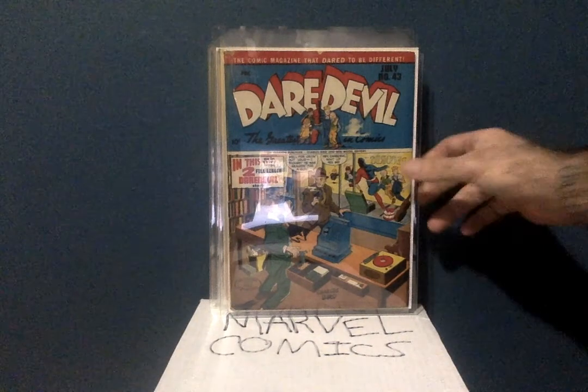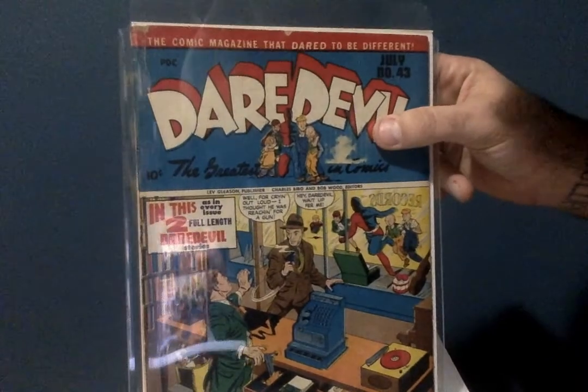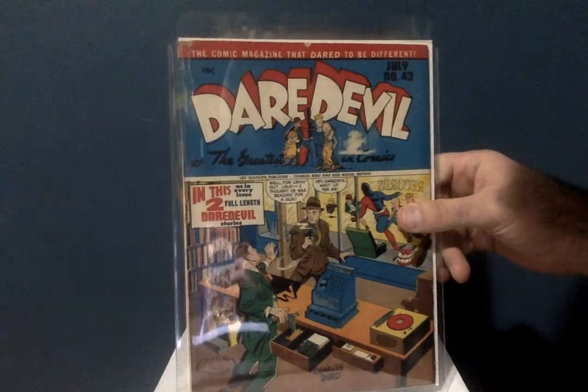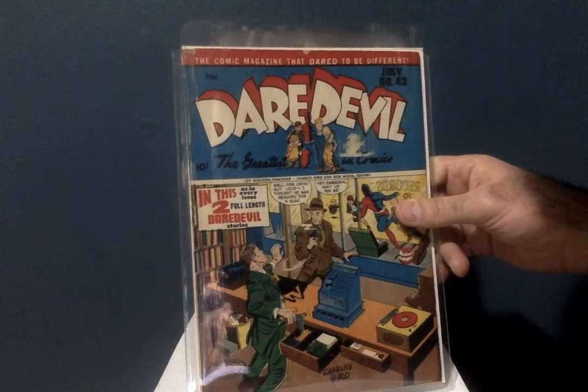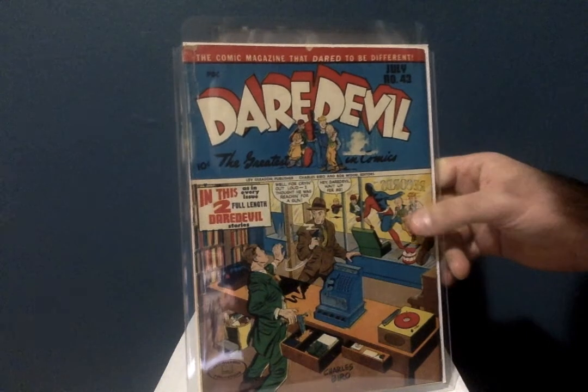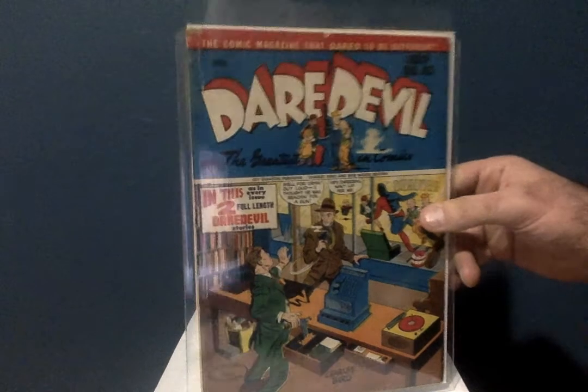This is issue number 43. There must have been a sticker on here. If you see, it must have been a sticker. There's like a scuff mark. I don't mind that. But this book is about maybe VG minus. Really cool. Just again, Little Wise Guys, Daredevil, catching up on some villains.